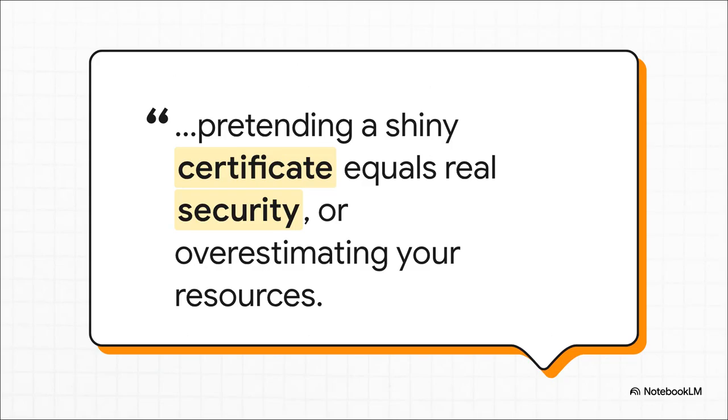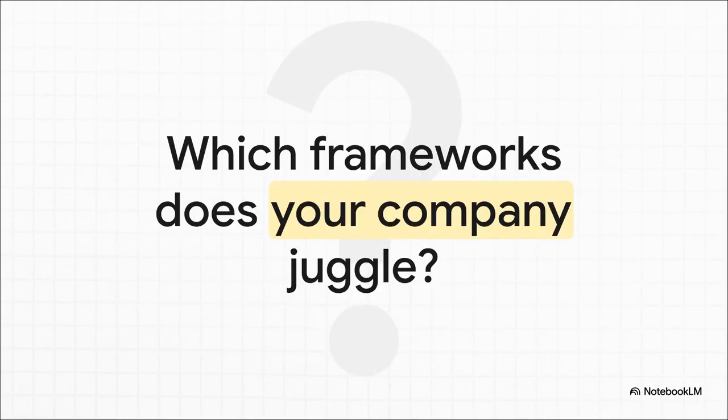And that leads us to the single most important thing to remember from all of this. After all this talk about frameworks, the number one biggest risk you face, it's not what you think. It's not about picking the wrong one. It's this right here. It's the trap of pretending that a shiny certificate on your wall means you're actually secure. Or the danger of committing to a framework without being brutally honest about the resources it's going to take year after year. A certificate is just a snapshot in time. It is not security.